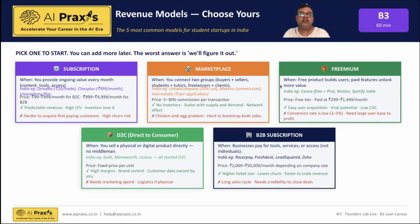Why does this particular model work? Because once people begin using a product, they experience its value. Some users eventually decide the premium features are worth paying for. The biggest advantage is that it's easier to attract new users because there's no payment barrier. The challenge is that only a small percentage of users usually upgrade. So, industry studies often show conversion rates of only a few percent, which is why companies using this model need a large user base to generate significant revenue.